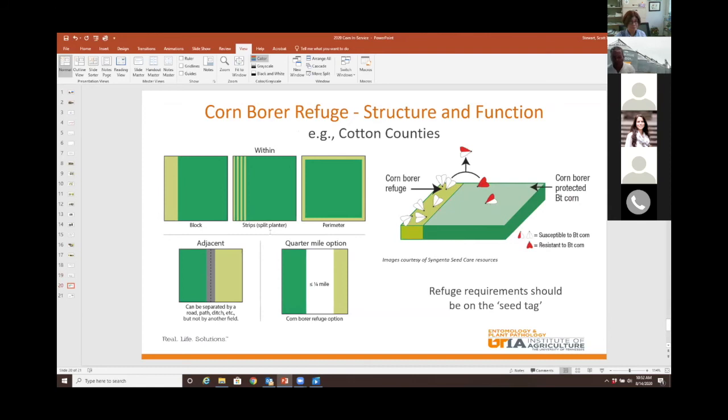Again, the whole purpose of that is to have a refuge of non-BT corn, like you see pictured over here on the left, where you have insects that might be resistant coming out of there and mating with these all white moths, trying to dilute out the genes for resistance and remove them if they happen to fly back into a BT cornfield. It's a little more complicated than that, but the idea is to have susceptible insects that will mate with the resistant insects. Those offspring are presumably still going to be susceptible, and we can take them out of the system if they go land on a BT corn plant.